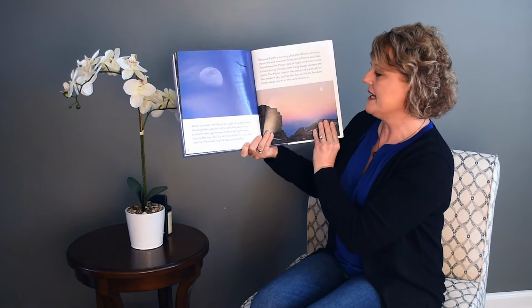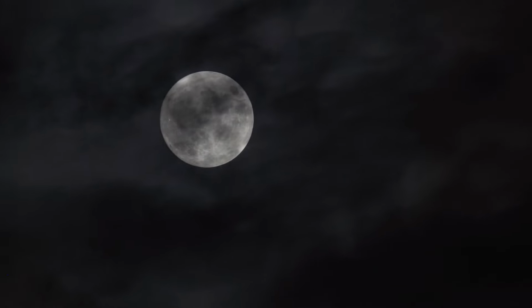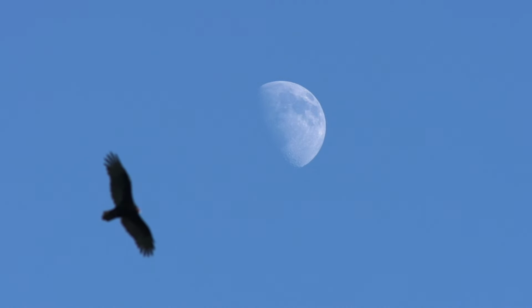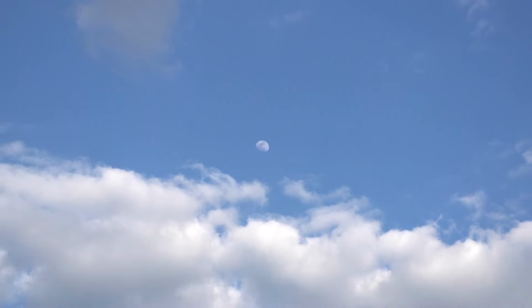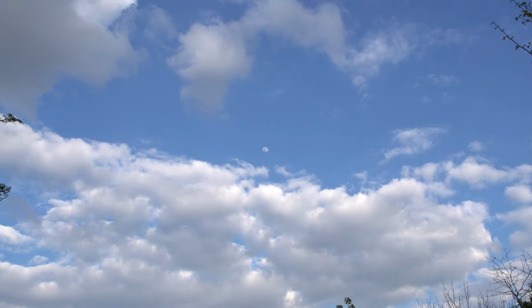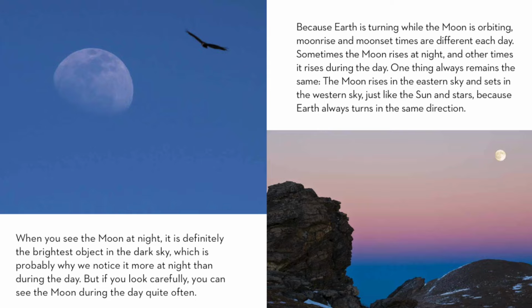When you see the moon at night, it's definitely the brightest object in the dark sky, which is probably why we notice it more at night than during the day. But if you look carefully, you can see the moon during the day quite often. Because Earth is turning while the moon is orbiting, moonrise and moonset times are different each day. Sometimes the moon rises at night, and other times it rises during the day. One thing always remains the same. The moon rises in the eastern sky and sets in the western sky just like the sun and stars, because Earth always turns in the same direction.